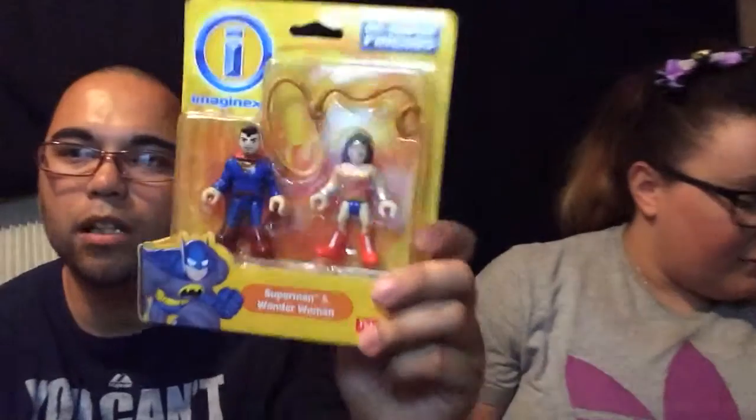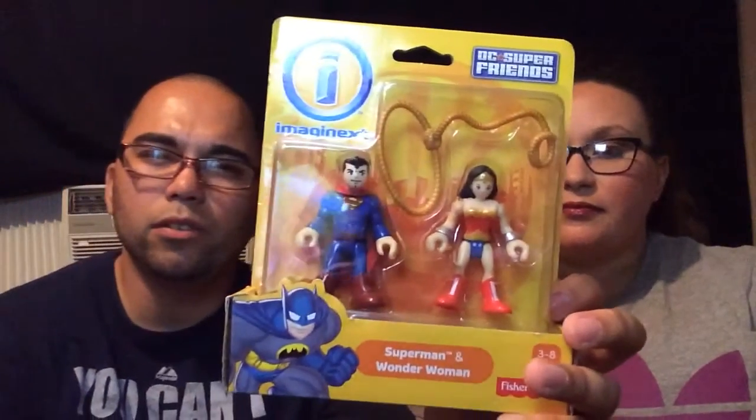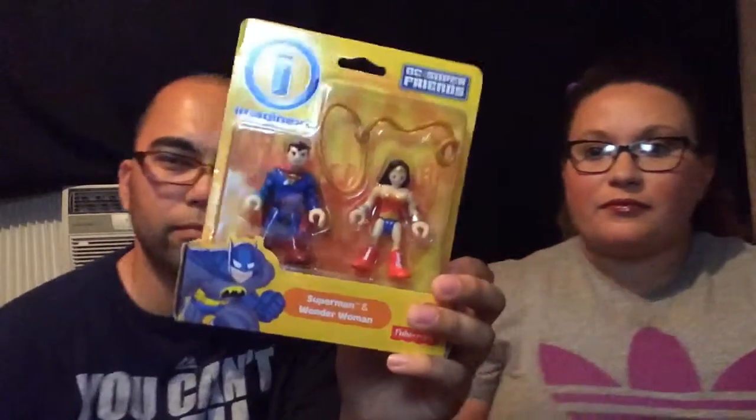Alright, and then we bought these two, Wonder Woman and Superman. I'm always out of the picture. We got these two because they're not in the main set that you're going to see, but obviously they do play a part in this universe.